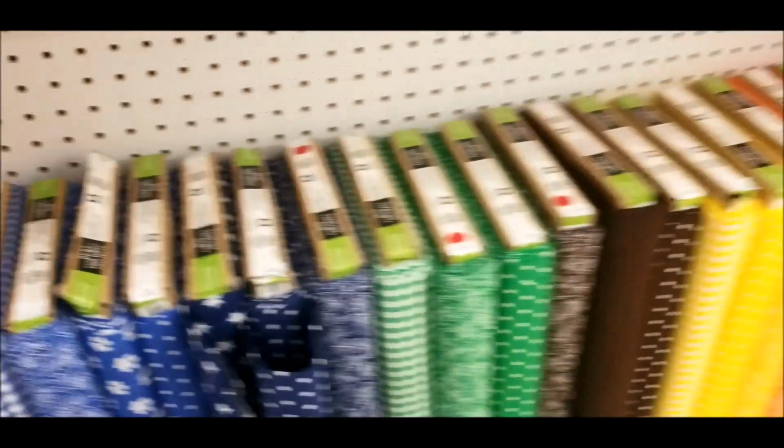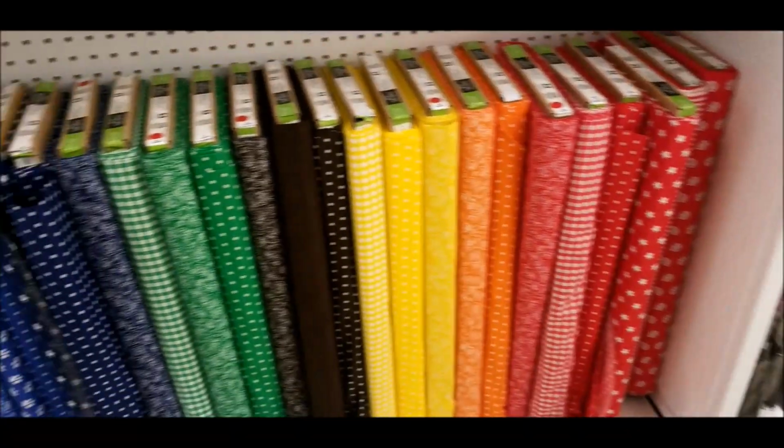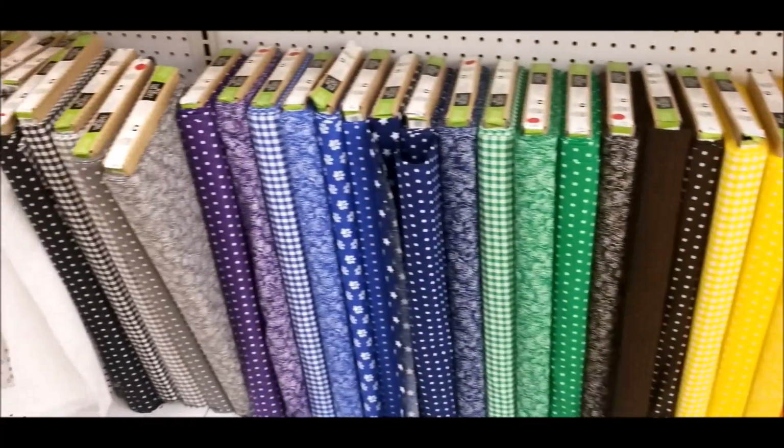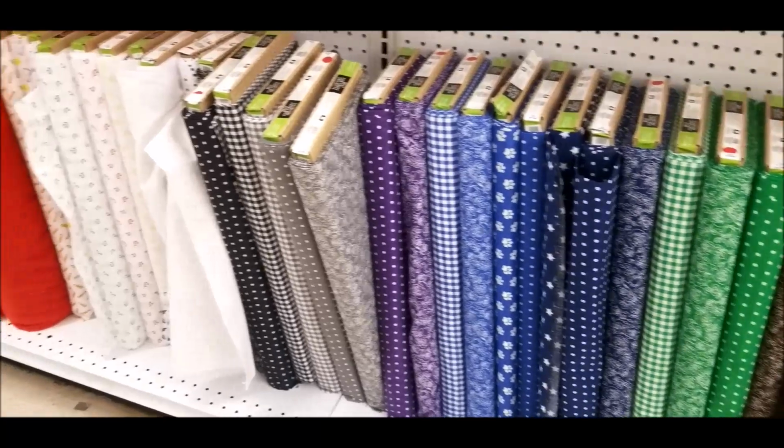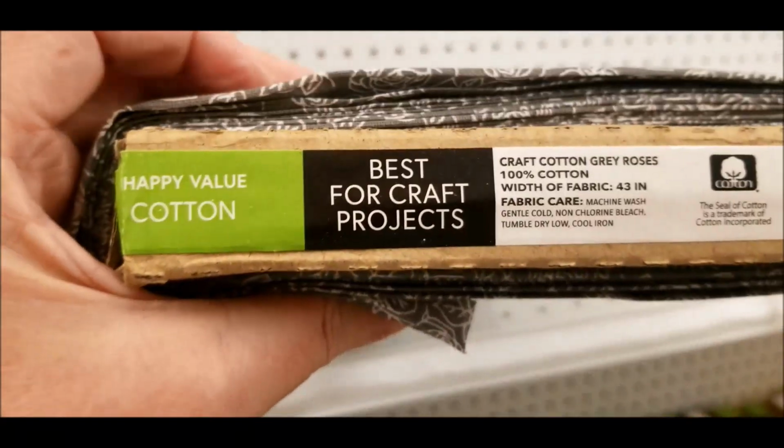I am not a fabric snob. Most of my fabric comes from thrift stores, estate sales. It is not the high end quilt shop quality cotton, although I do love working with high end cottons.